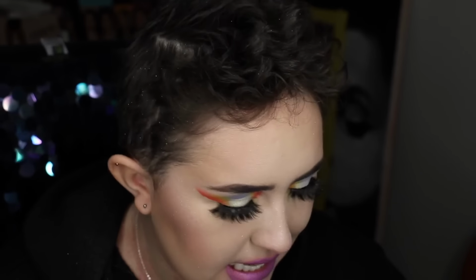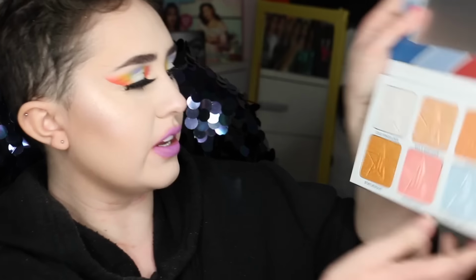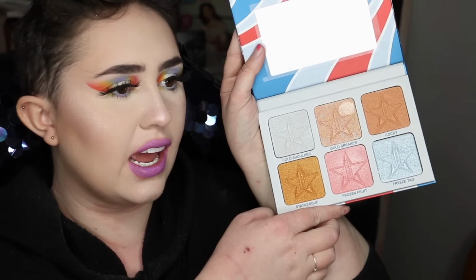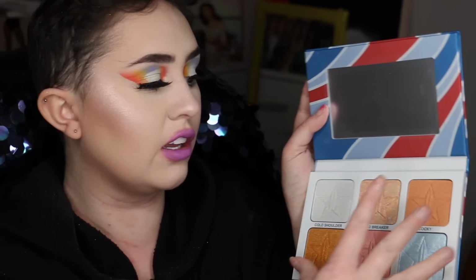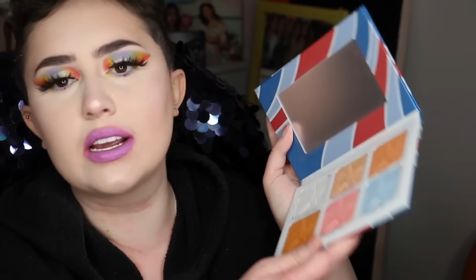It was just amazing. Oh my god, I love the packaging. It's so American. I don't know how to explain it. It looks so, so beautiful. This is just stunning. Like, it's the perfect palette for any skin tone. It goes from pale to medium skin tone to deeper skin tone. Oh my god, he's thought of it all in this palette. This is such a cool, cool, cool palette.